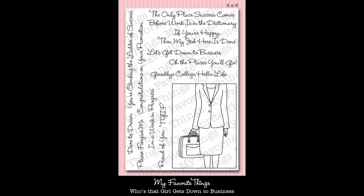Hey guys, so today I have hopefully a quick MFT haul. I ordered a bunch of stuff from My Favorite Things, and I've mentioned this before. I love My Favorite Things, the stamp company. I have some MFT stamps that are super old. If you have been crafting for a while, you probably remember the whole line of Who's That Girl stamps from My Favorite Things, and I still have a lot of those.